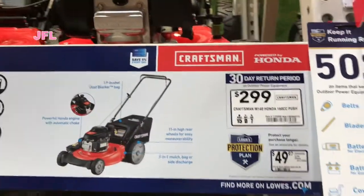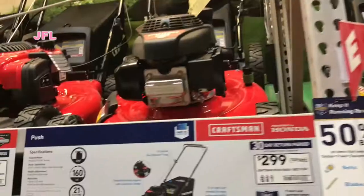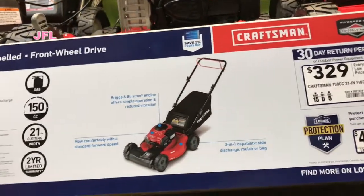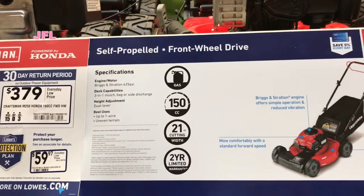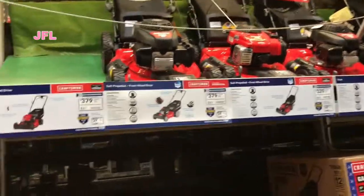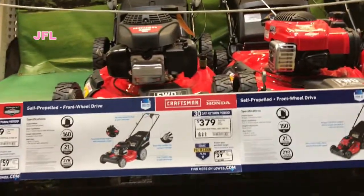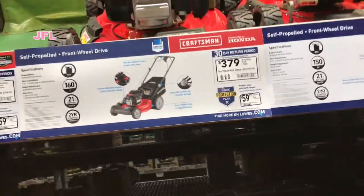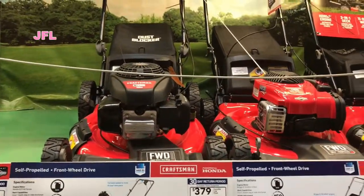And here's the other Craftsman Honda, $299. And here is that we buy before, $329. Oh, it's different. The self-propelled front wheel drive. Have two in Ogden. Not Riverdale. Yeah, but here have no stock. This the one we like. $379. Honda. Craftsman. No, this is the one we need. There is.